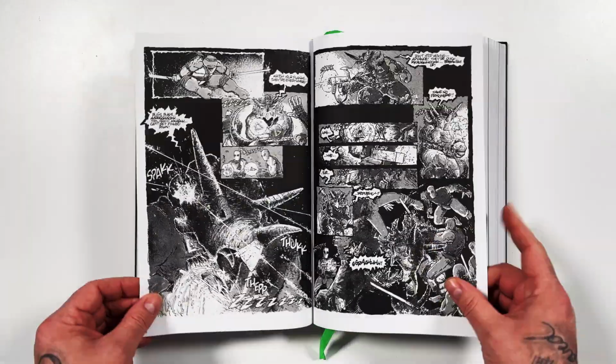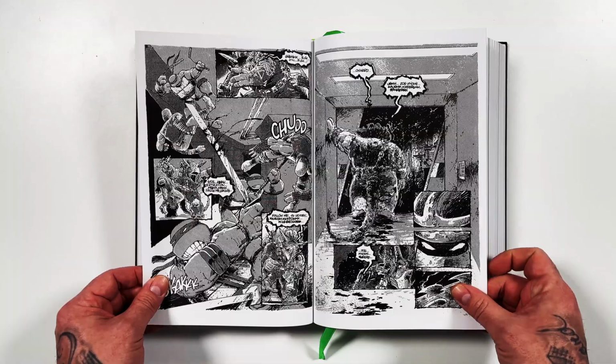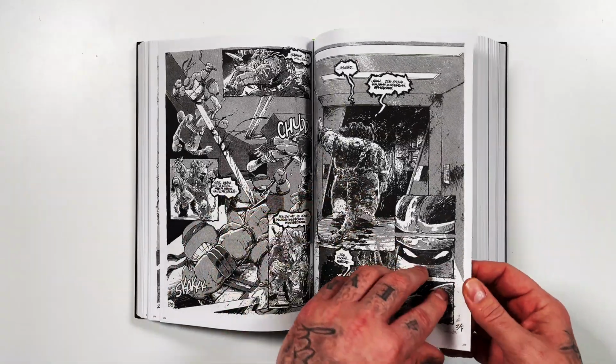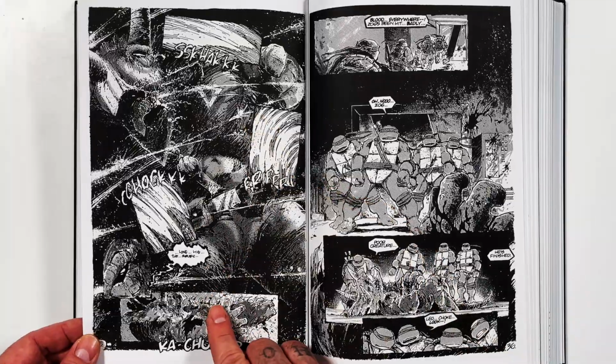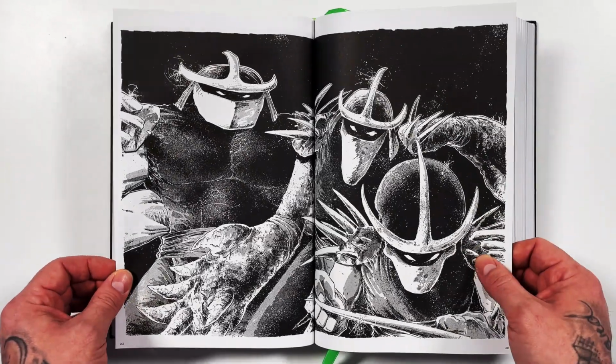As the Turtles are leaving, they get ambushed by yet some more Foot soldiers. As you can see, they're continuing to fight. The Triceraton gets attacked. And then the Turtles see these three augmented versions of the Shredder.